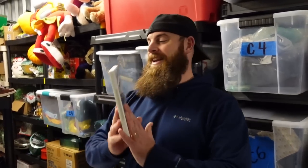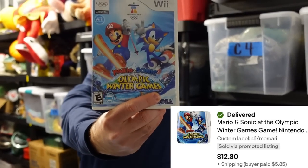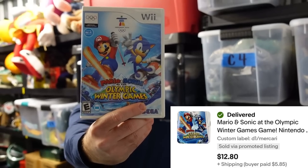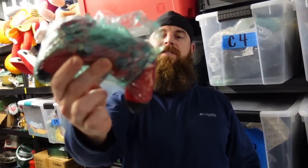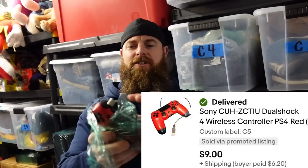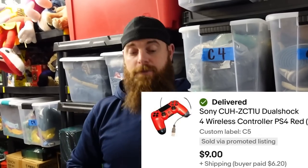Three things going out in D1. Mario and the Sega Man went for $12.90 plus shipping. It is used. This guy right here does not work. This is, I believe, a PS4 controller, and they asked if it works. It does not. It actually is just for parts and repairs. Still sold for $9 plus shipping. That also came out of a storage unit, which is pretty cool.